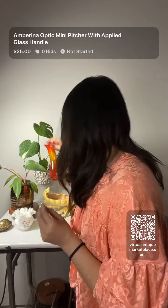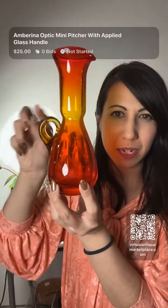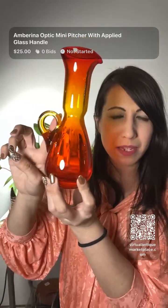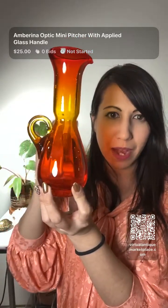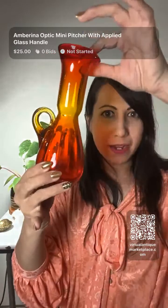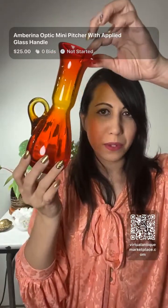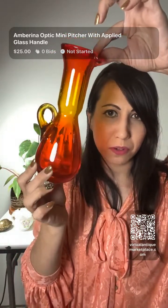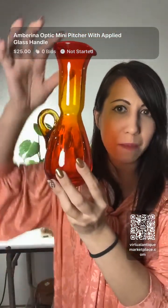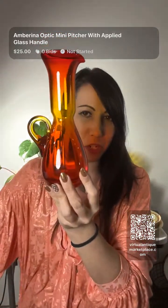This piece, I'm not sure of the maker. It's not Blanco. I do know that because this is not typical of Blanco's applied glass handles. It could possibly be Pilgrim or Rainbow Glass, but I haven't been able to find this in a catalog. While anyone has access to the Blanco catalogs online, the Rainbow and Pilgrim Glass catalogs are a little difficult to find. So you guys in the chat may know, but regardless, it is an absolutely beautiful Amberina pitcher.